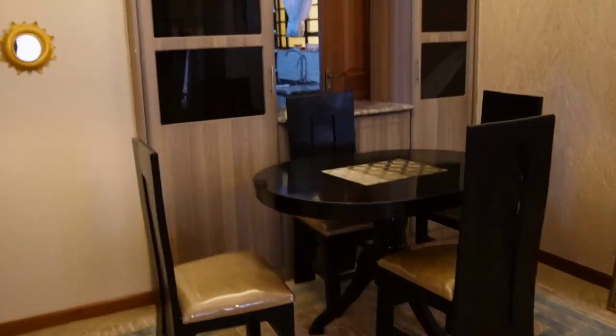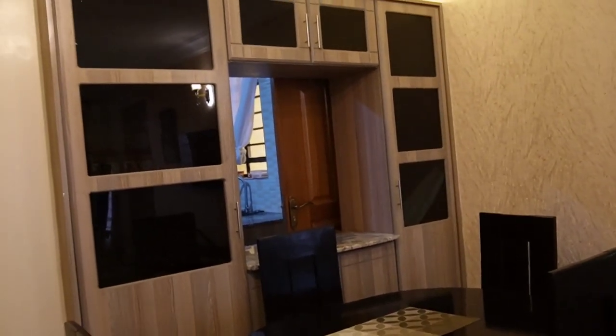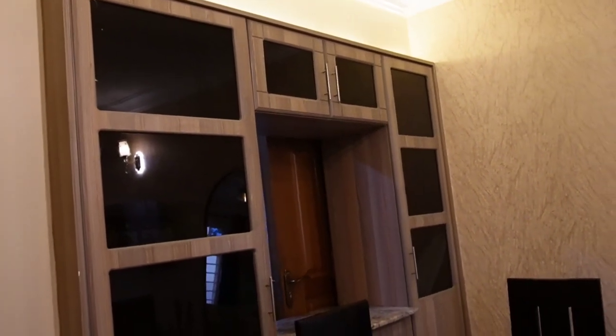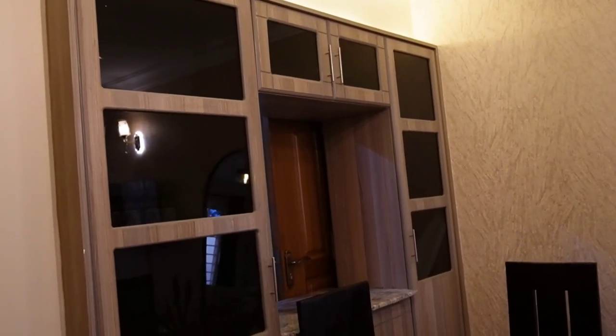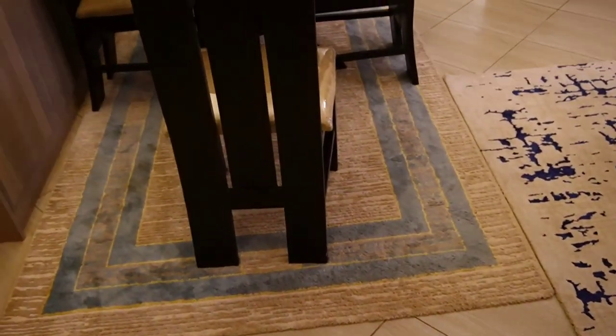Now, from that wall, we go to that cupboard over there, or display cabinet, and I haven't really done anything for that area. I might do something, but I'm not sure yet. Let me know in the comment section what you think I can do to elevate that space over there. I'm not really sure what I can do with it yet, but right in front of it is the dining set.